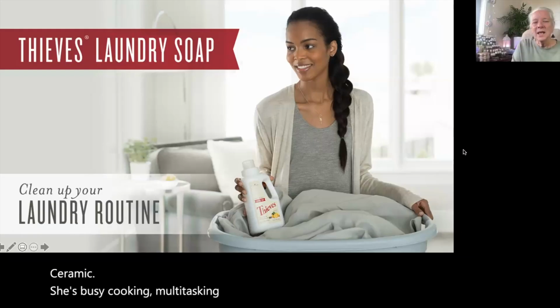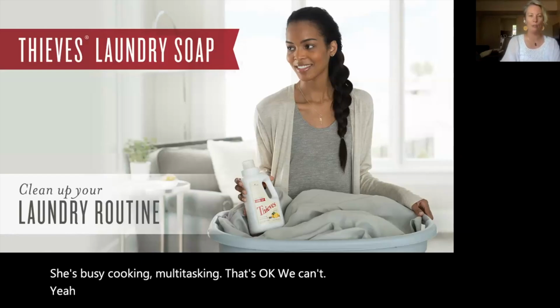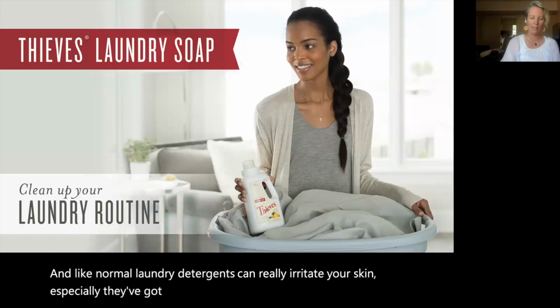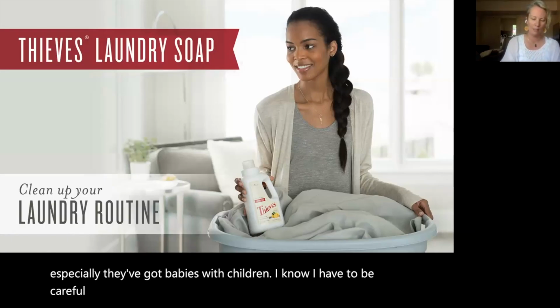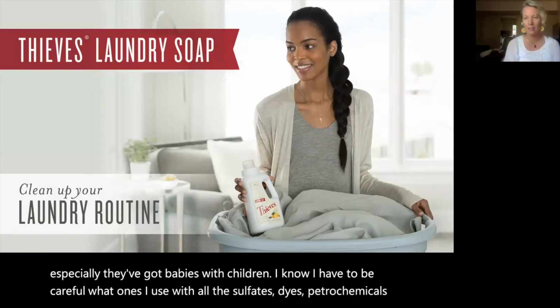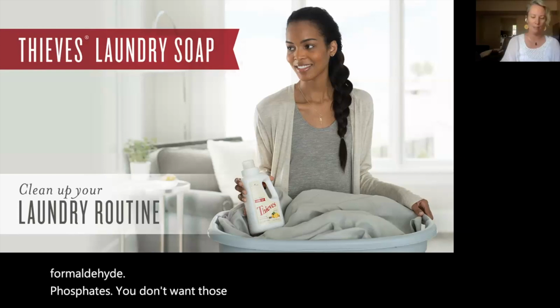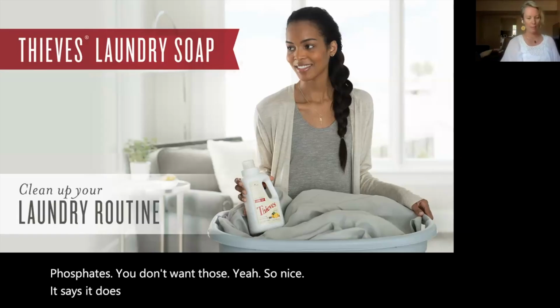That's okay. So the laundry liquid is great. I love it. It's okay for top loaders and front loaders. I've got a front loader, and it's fine for that as well. Me too. Normal laundry detergents can really irritate your skin, especially if you've got babies or children. I have to be careful what ones I use. Yes, with all the sulfates, dyes, petrochemicals, formaldehyde, phosphates. You don't want those. It says it does 64 loads, so that's pretty good.